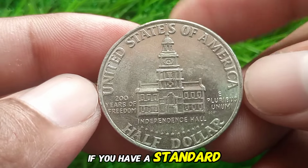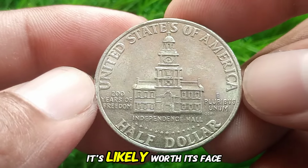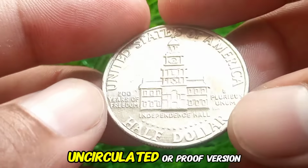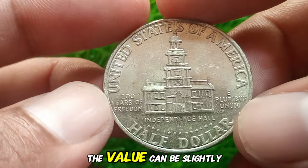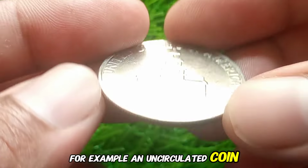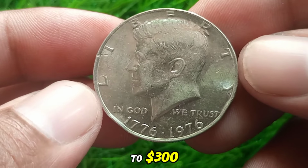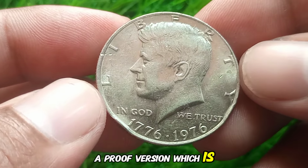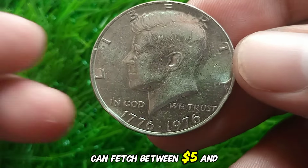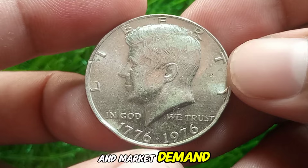If you have a standard circulated version, one that's been used in everyday transactions, it's likely worth its face value of 50 cents. However, if you have an uncirculated or proof version, the value can be slightly higher. For example, an uncirculated coin, one that has never been used, can sell for around $1 to $300. A proof version, which is a specially minted coin with a mirror-like finish, can fetch between $5 and $1,000, depending on the buyer's interest and market demand.